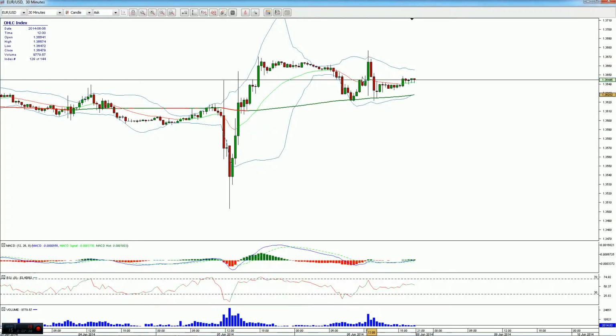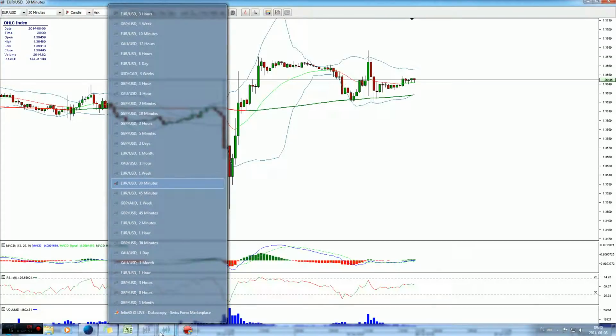So should there be a deeper correction, then it may go to the upside. Should this market make a fifth wave to the upside, there might be a chance to enter into a long position based on this fifth wave. But I will have to wait, and based on that, I will send a signal.